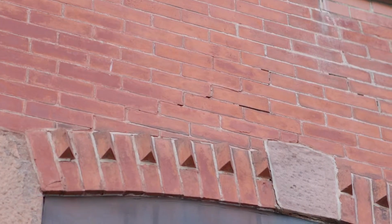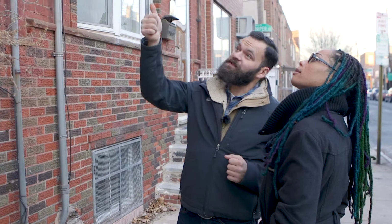No, it's not bad at all. They're built pretty well. Absolutely. I like it. So this is certainly something to keep in mind. This is not terrible. Like I said, the home's 112 years. It's not going anywhere. Step cracking is essentially normal for homes this old.